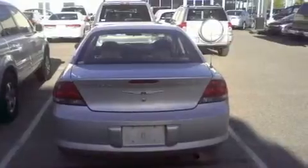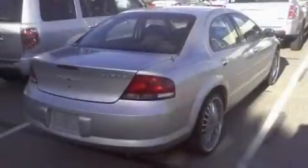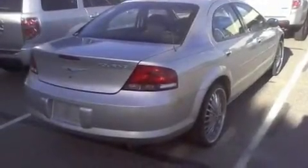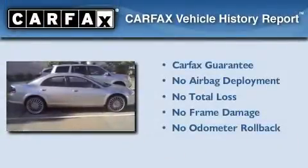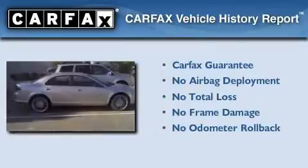With an EPA estimated rating of 28 miles per gallon on the highway, it's easy to see how you can save. Not to mention that this Chrysler qualifies for the Carfax buyback guarantee.